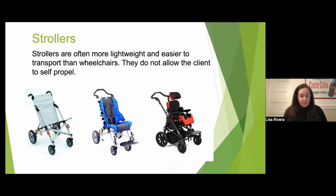One consideration for a stroller for kids that use augmentative communication devices for their communication is that strollers don't mount communication devices, so it might limit the client's ability to communicate. Next slide, please.